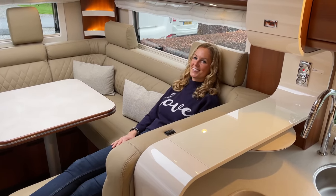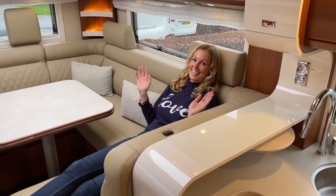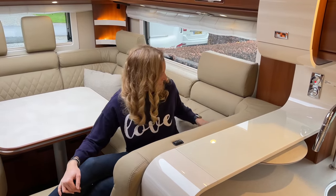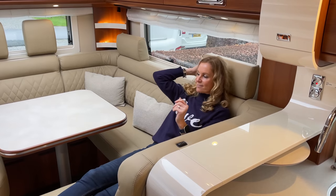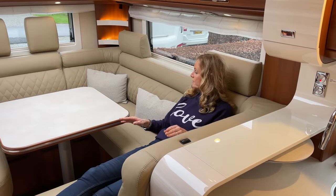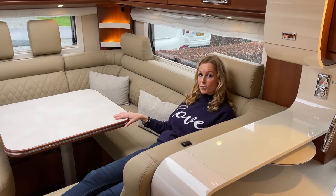Lionel. Lionel the liner for two. I've named it officially. We've got Lionel now. I love it. And it's nice having the headrest as well. Lovely colour. Nice leather. Easy to wipe down. Good sized table. Not too big.